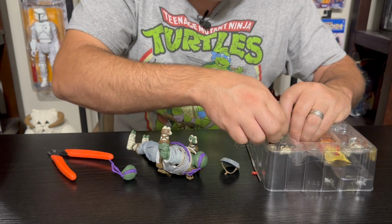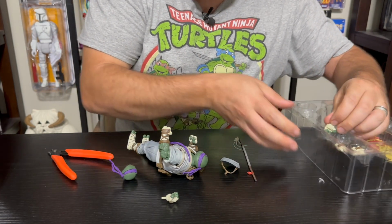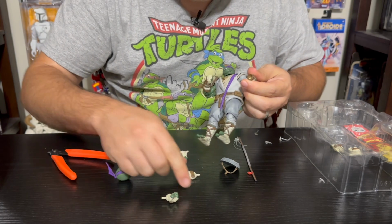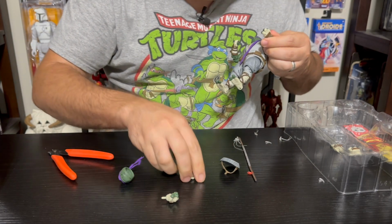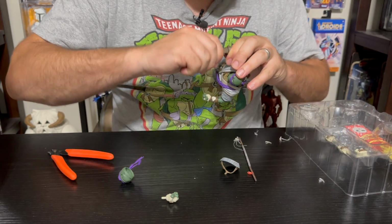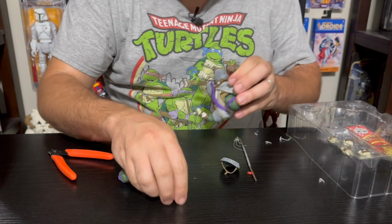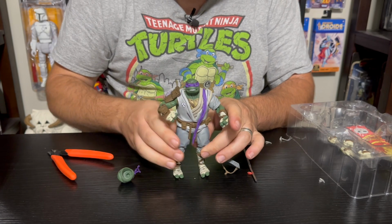I think what we want are these hands here. And you can see they're a little bit more closed, so they give you a little bit better of a grip. So I always say a twist and a pull on the hands here. If you try to pull them out straight, you might get them to tear, and then you're out a set of hands. So just be very careful whenever you're removing hands from NECA figures, particularly the movie figures. I find those to be the most fragile. So now I have my hand switched out.